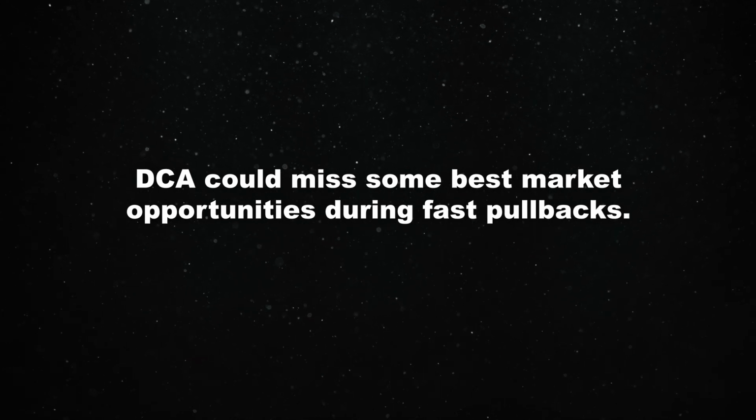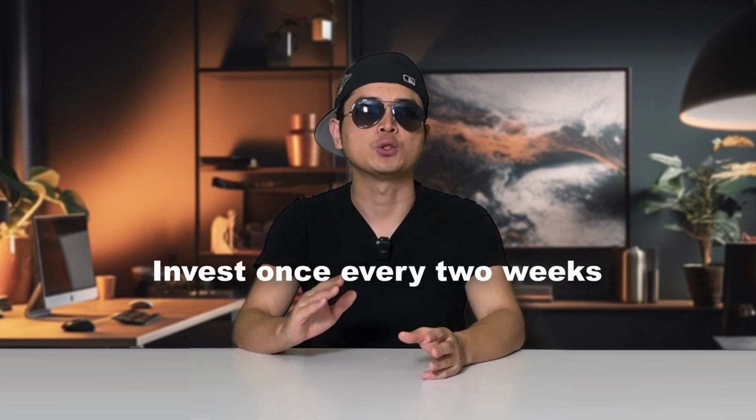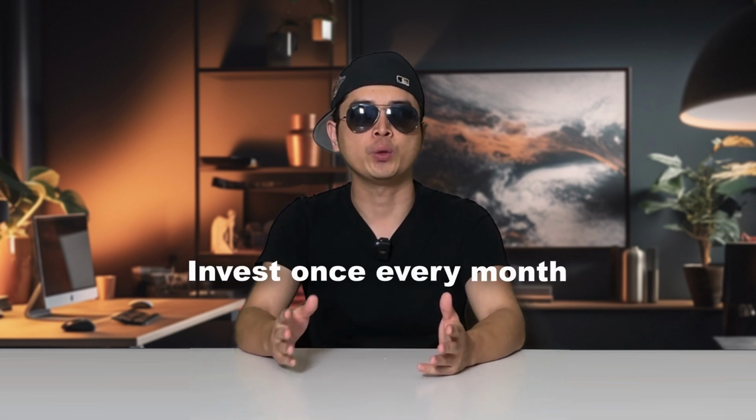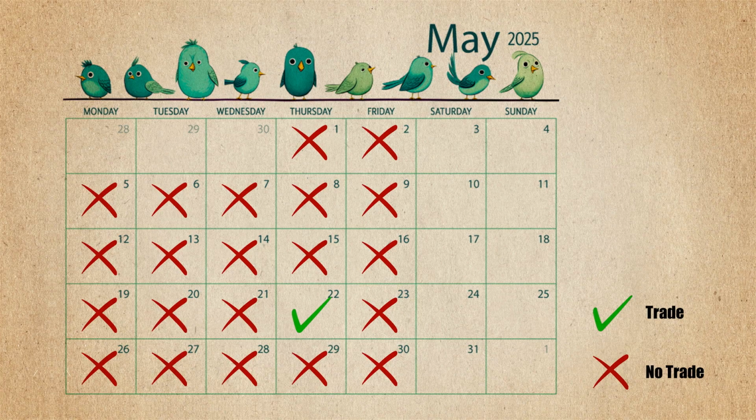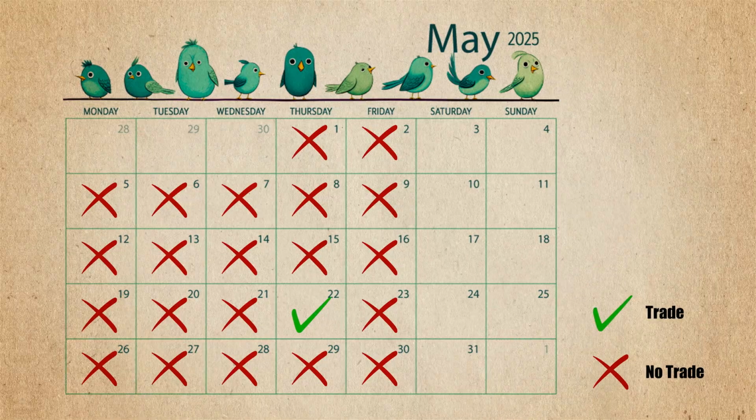Now let's talk about the flip side. Dollar cost averaging is a solid long-term strategy, but like anything, it's not perfect. One of its biggest drawbacks, it can miss some of the best opportunities, especially when the market drops fast. Let me explain. If you are investing every 2 weeks, that's 26 times a year. If you are doing it monthly, it's just 12. That means you are only jumping into the market a handful of days each year and sitting out the rest.